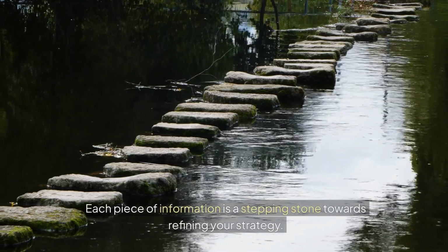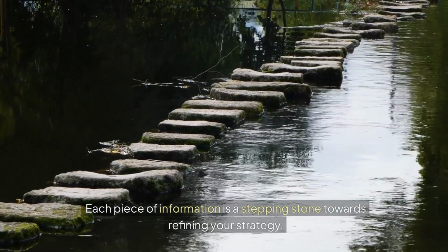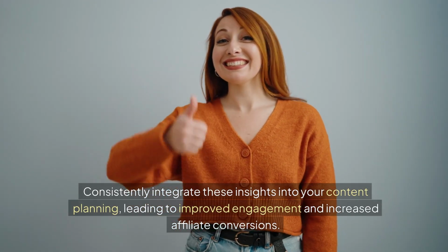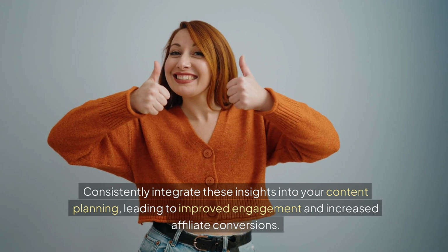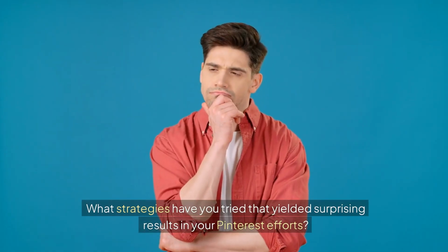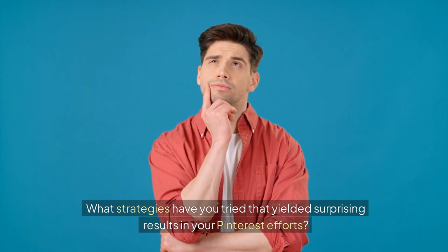Each piece of information is a stepping stone towards refining your strategy. Consistently integrate these insights into your content planning, leading to improved engagement and increased affiliate conversions. What strategies have you tried that yielded surprising results in your Pinterest efforts?